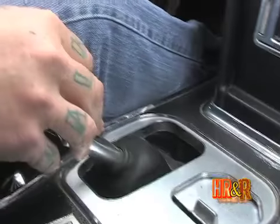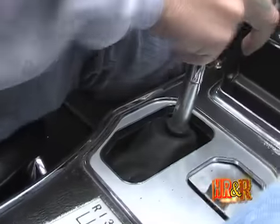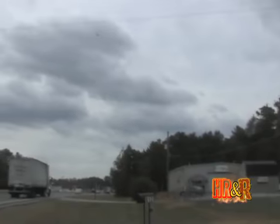A prized possession that was bought brand new and kept all these years. You know, this car is almost 50 years old. It's a 4-speed car, and there I am reaching for 5th gear. But just like back in the day.